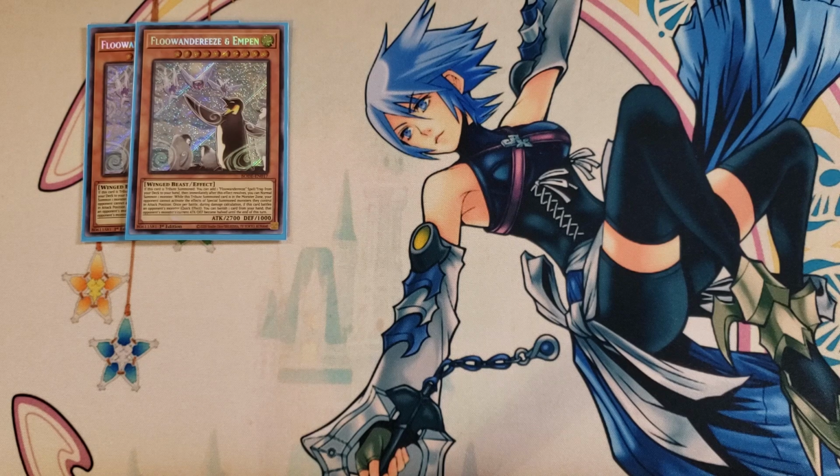And that's a really good effect just to be able to normal summon something, and the majority of your Floowandereeze monsters actually give you that effect to be able to normal summon an additional time. It also has the ability that when this tribute summon card is in the monster zone, your opponent cannot activate the effects of special summon monsters they control in attack position, which is basically having a one-sided 2700 attack point Baguska, which is a really awesome effect.